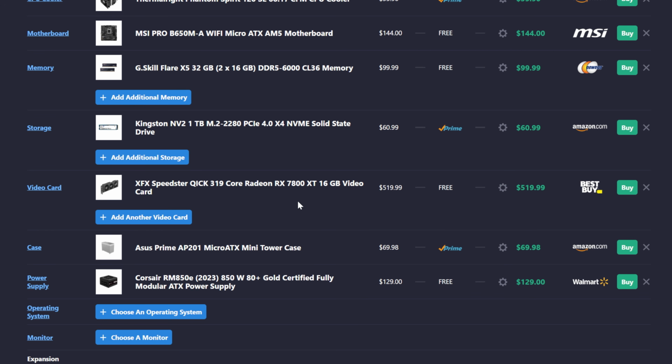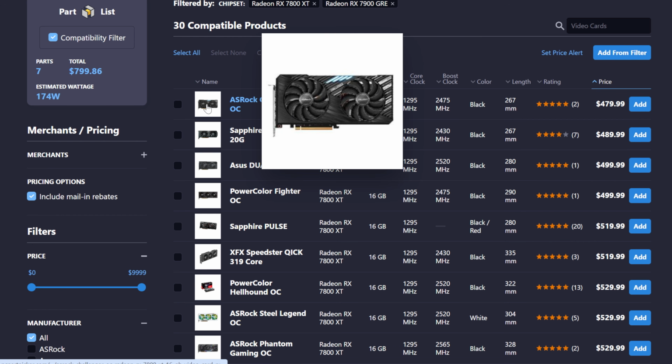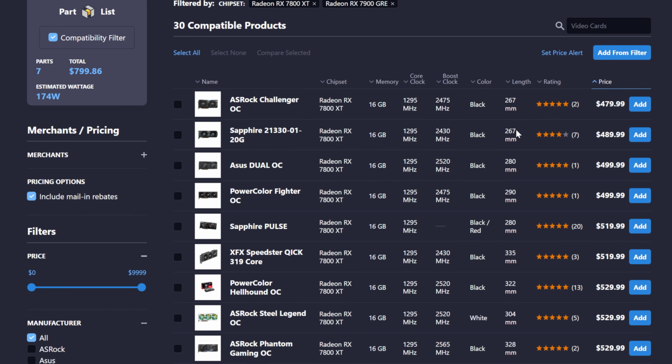Second thing I'm looking at here is your graphics card. The 7800 XT is a really good graphics card for around $500. The one you've chosen is $520. So I'd say you have 2 possible choices. One is save yourself $40 or so by going with the ASRock Challenger OC. It's not quite as nicely built of a graphics card, but you are getting the same GPU core and the same memory configuration. So performance is going to be within a couple percentage points. And you're gonna save yourself $40 or so.